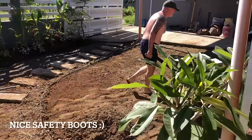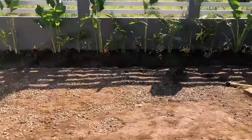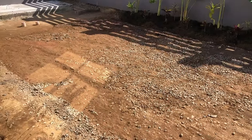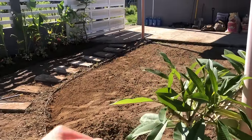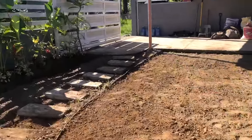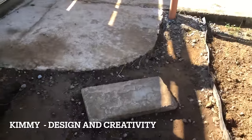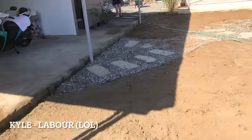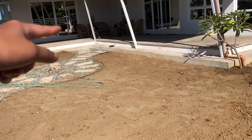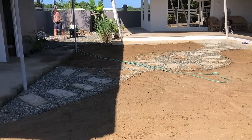Going to remove those stepping stones, all of these stepping stones, because our plan is we will put grass here till the end, and we will put a plant that would block this area. We would plant here, so then the people can just use that pathway. And yeah, we'll also make this whole place grass.